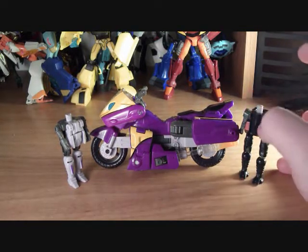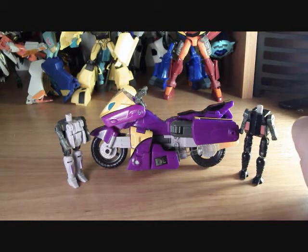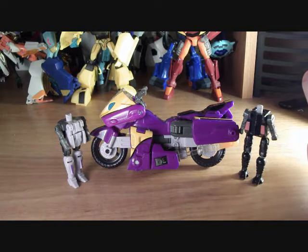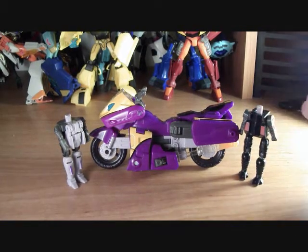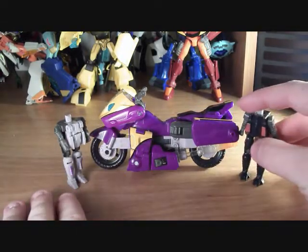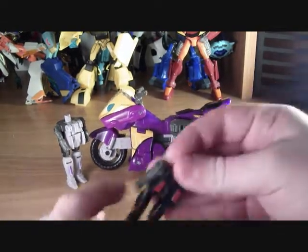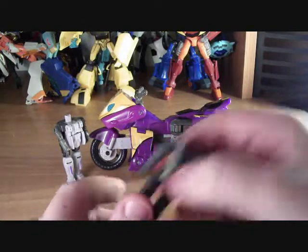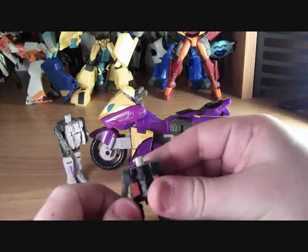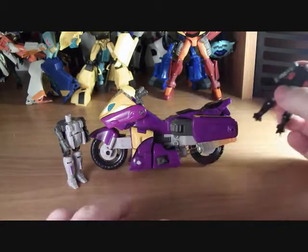Here we have Transformers Armada Sideswipe. Oh, sideways. I always get Sideswipe and Sideways mixed up. Okay, so here we have Sideways. There we go. I'm not doing it on purpose, by the way. Sideways was the quick backstory. Sideways. There we go. I got his name right.